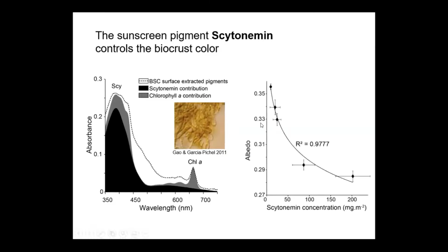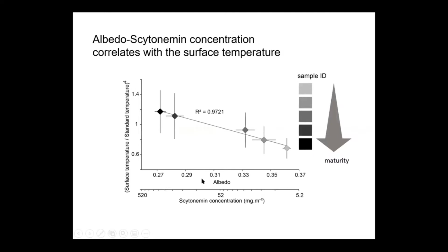And in fact, when we try to correlate the albedo with the concentration of cytonemine, we find that there is a good correlation. So we hypothesize that it's a colonization by these microbes, these cyanobacteria that produce this pigment, that are responsible for the change of color and the change of albedo of this soil. And more than that, we in fact found out, which is pretty common, that the albedo directly relates to the surface temperature in these soils. So we hypothesize that it's the microbes colonizing this soil that are changing the soil surface color by producing a specific pigment that changes the albedo, and that also controls, in that case, the soil surface temperature.